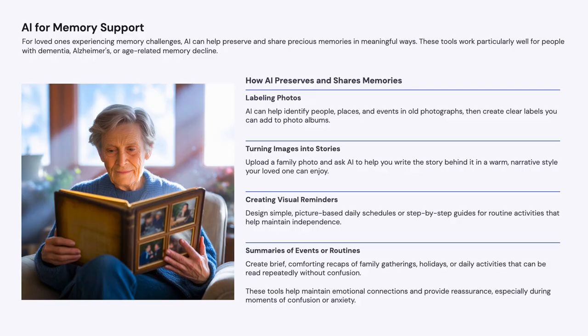You can create visual reminders. Design simple picture-based daily schedules or step-by-step guides for routine activities that help maintain independence. And you can do summaries of events or routines. You can create brief, comforting recaps of family gatherings, holidays, or daily activities that can be read repeatedly without confusion.